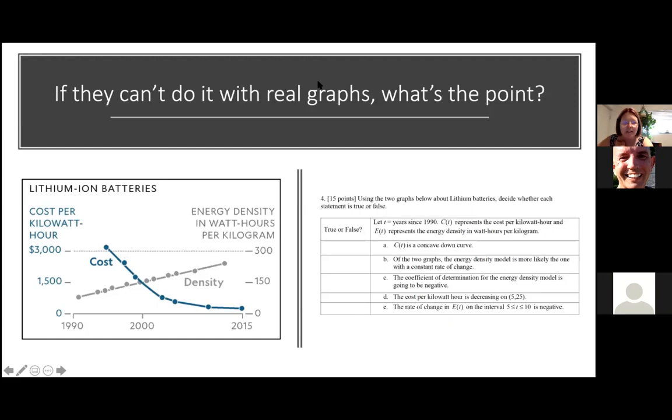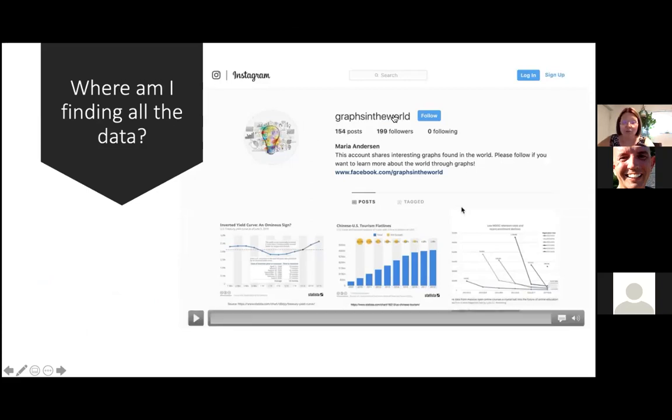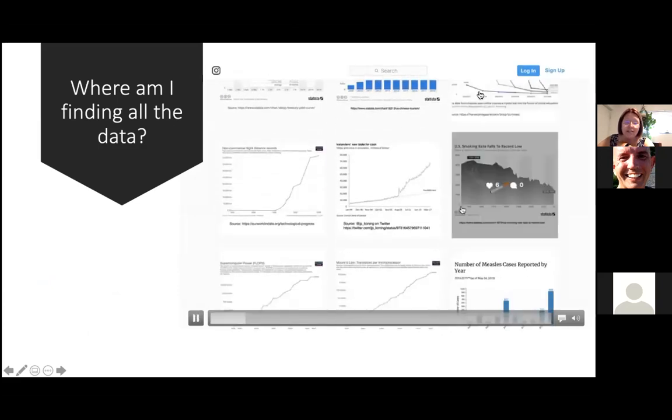So if you're thinking to yourself, well, how do I find those graphs? I would just like to tell you that we run a little site called Graphs in the World. It's nothing but graphs. That's the whole point of the site. I don't know, there's probably like 500 graphs there now. So if you just Google Graphs in the World, all one word, you will find it, and this is what it looks like, by the way. It is just nothing but graphs.